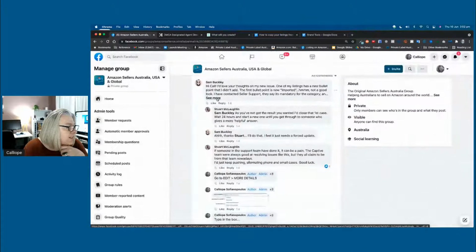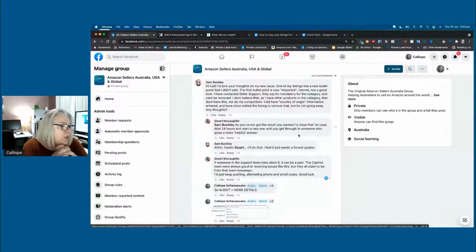Sam Buckley is having a new issue. One of her listings has a new bullet point that she didn't add. The first bullet point is now imported. Now, this is something that some of you may have already seen on your listings or on other listings. The bullet points that we're allowed to use from the point of view of keywords on an Amazon listing are 5. The thing is that you can actually get up to 8 bullet points on every single one of your listings.